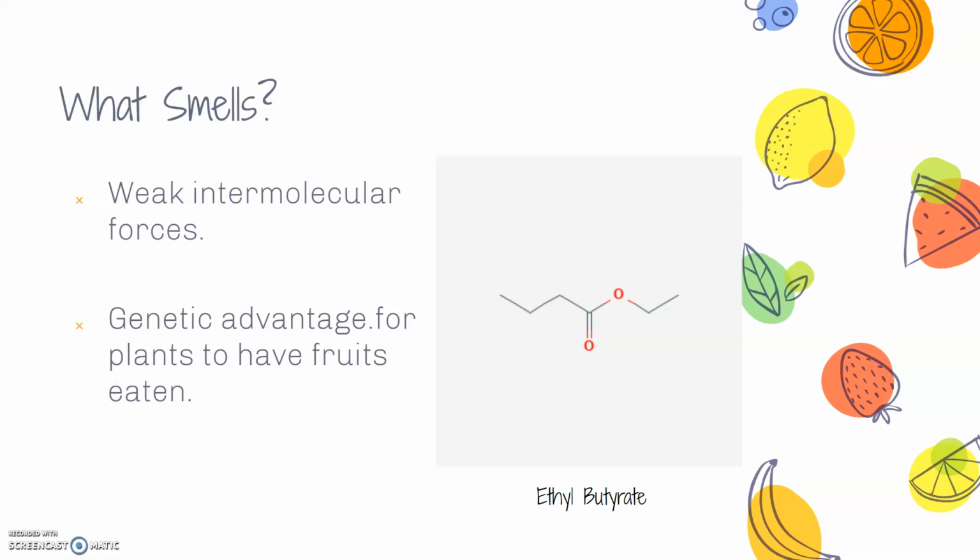So how do we smell esters, and why do they smell so good? As you can see with ethyl butyrate, which is used for pineapple scents, esters are unable to act as hydrogen bond donors, but can act as hydrogen bond acceptors. Due to this, the intermolecular forces are weak enough that the esters can easily pass into the gas phase and be smelled through our noses.